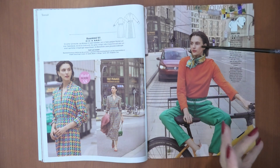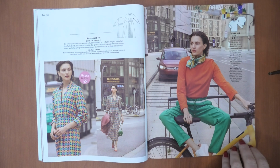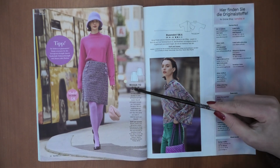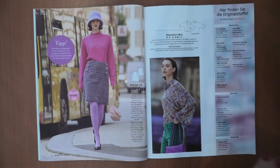Then we have a very strange pattern here. It's really basically a really simple shirt. There is absolutely nothing to say about this. It's just a simple shirt. Whatever. We don't get the pants, just this simple jersey shirt. Then we get a skirt that we've seen many times before in the Burda, a boucle skirt with some princess seams front and back, some decorative buttons here, nothing spectacular.